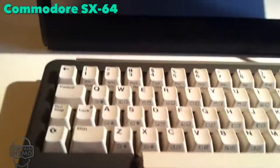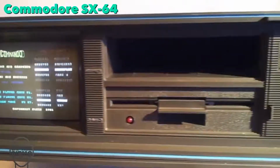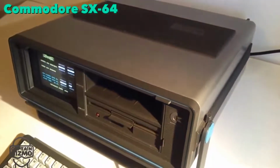It did not sell particularly well, but became popular with user groups and software developers. They could quickly pack and unpack the machine to use for copying software or giving demonstrations.